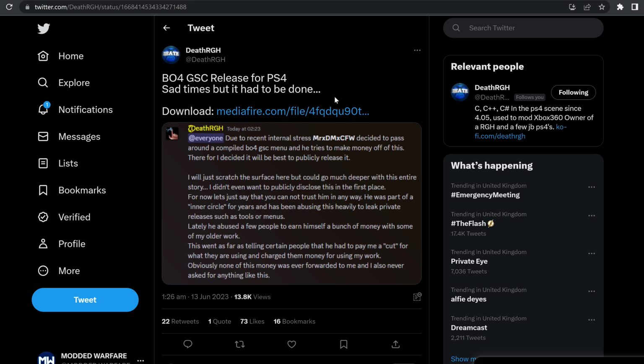So if you still have access to the PS4 toolbox, an updated version of it, then you could perhaps use this GSC menu, unless there are probably some other tools that can be used to inject the GSC files. But as you can see here, DeathRGH comes out and he says, sad times, but it had to be done.